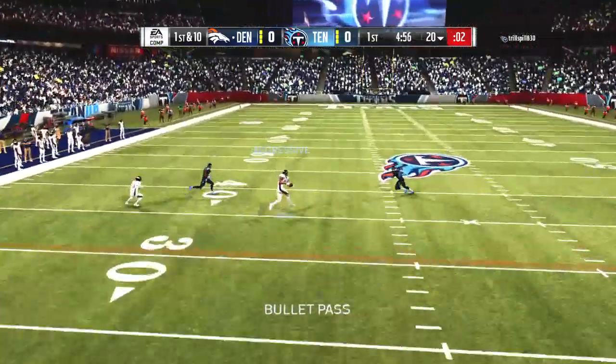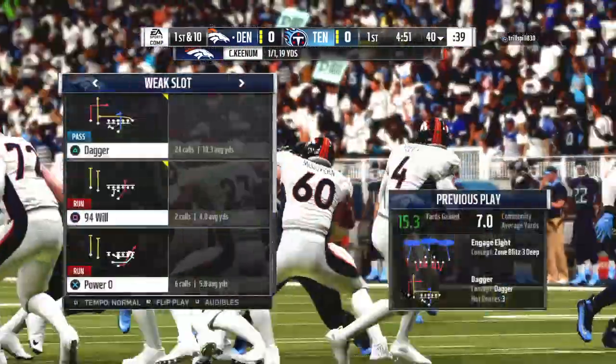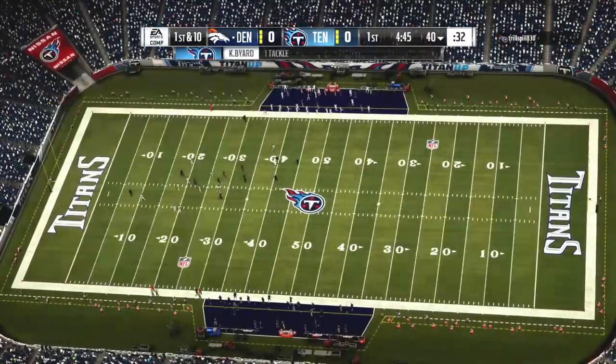On 1st and 10, here's Keenum. Oh, look at Thomas wide open. And down he goes, but he takes it up to the 40. 19 yards right off the bat, and a quick first down.